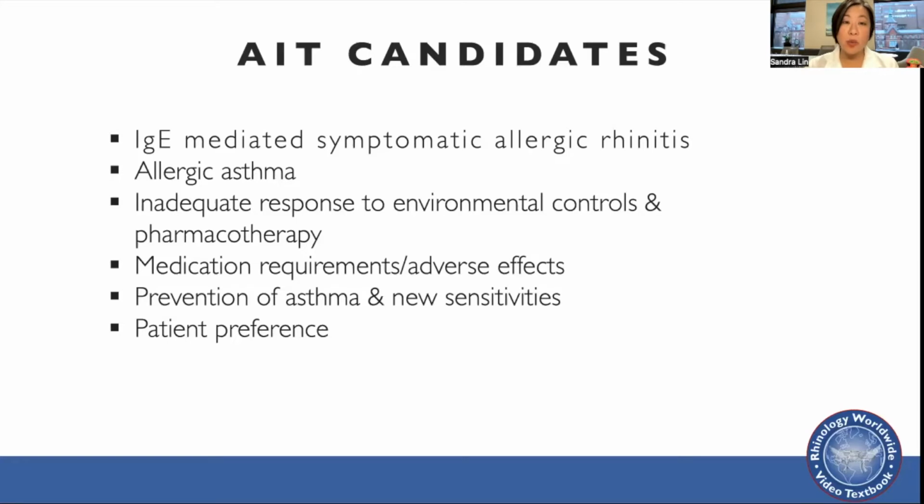And there are some important things to point out about patients who are appropriate candidates for allergy immunotherapy. The first is that they must have symptomatic allergic rhinitis with documented IgE-mediated allergies, either by skin testing, such as prick testing, or in vitro testing, and there are correlations between the symptoms and the positive allergens. Patients may also be suffering from allergic asthma, and the typical allergy immunotherapy candidate is not well controlled with environmental avoidance or medications, or they may not be able to tolerate the adverse effects of pharmacotherapy. Some patients, for example young patients, want to prevent the development of allergic asthma and new sensitivities. And frequently patients come and say, hey, I want to do something different to actually change the disease mechanism of what's going on, not just treat the symptoms.